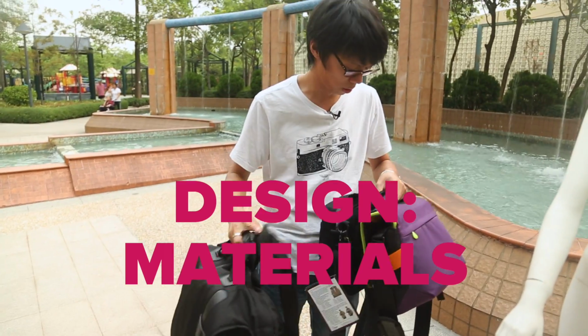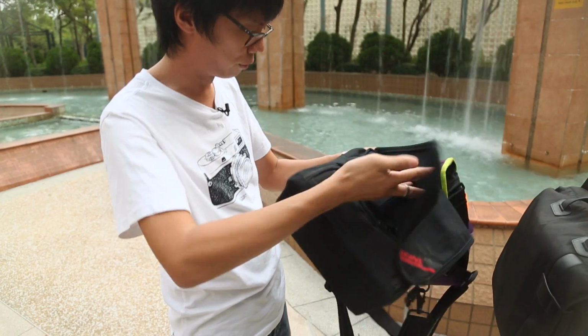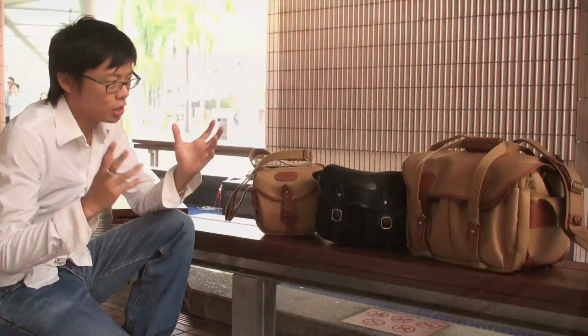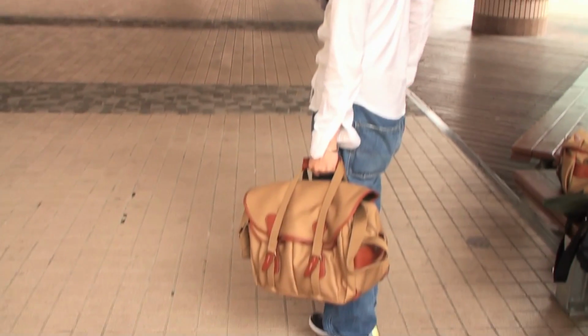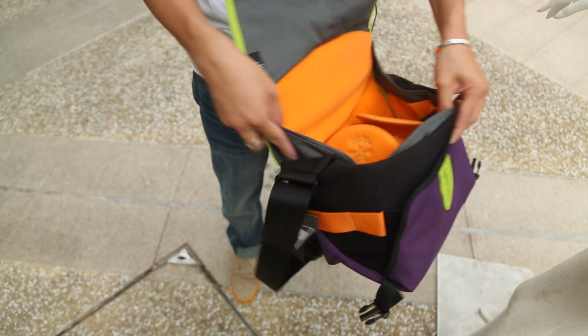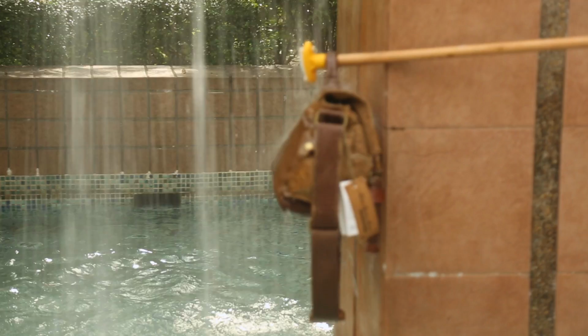Different brands use different materials. Domke goes for canvas, light, but you might need to coat it to ensure that it's weatherproof. Billingham bags have a mix of canvas and rubber stuff in between, but Billingham bags can be heavy. A lot of other bags use nylon or Cordura, light and tough, but not all resist water.